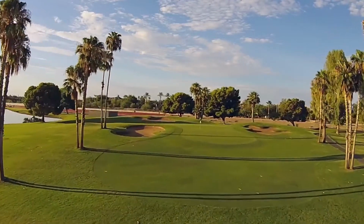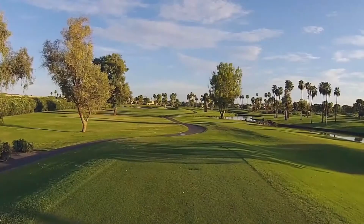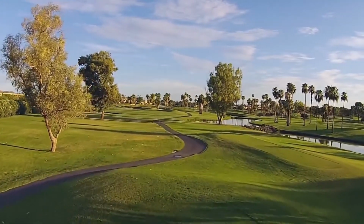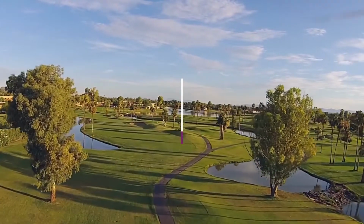NIMITZ Pro G eliminates nematodes on contact and by ingestion when nematodes feed on protected plant roots. The power of one product targeting both ecto- and endoparasitic nematodes, including lance, sting, lesion, and root knot.